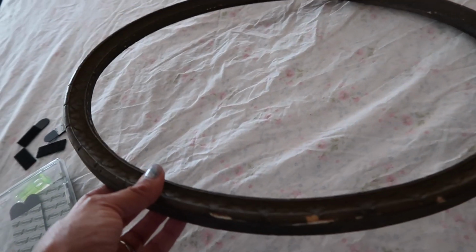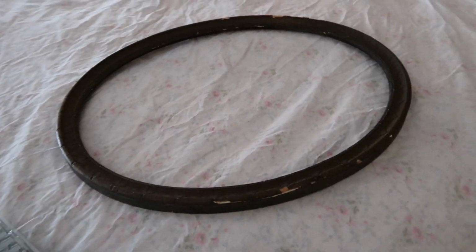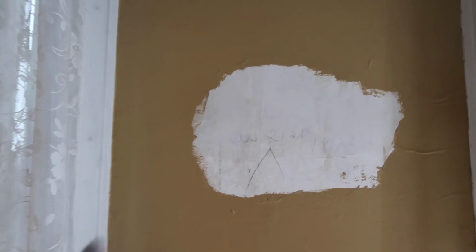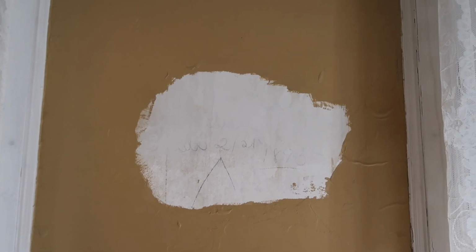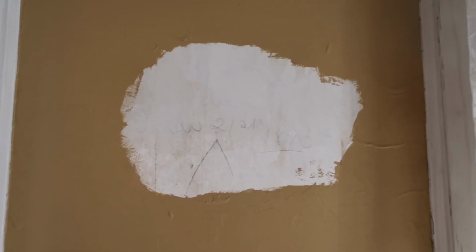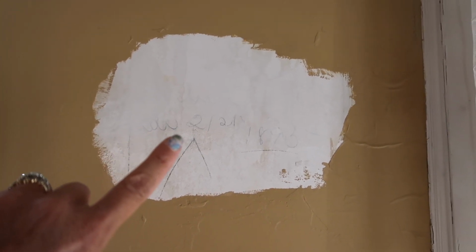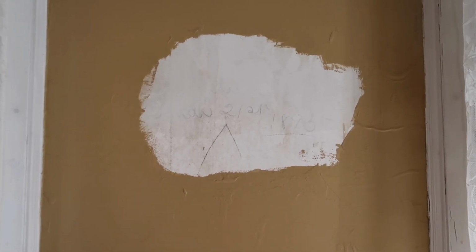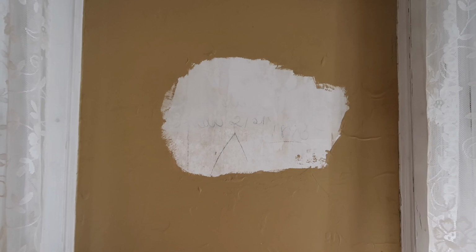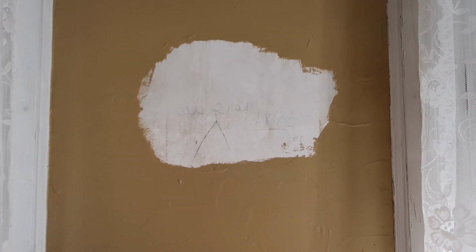I try to utilize things that I can find already laying around the house, and this is a very old picture frame that no longer has the glass or anything. And let me just show you where I wanted to put it. In our bedroom, there's an area here where one of the carpenters working on the house back in 1895 wrote on it, so you can see the date. It's 2/21, and then over here it says 1895, and I always wanted to feature this area more beautifully than it is now. Now it just looks like they forgot to paint a section of the wall, so I'm gonna hang it up right over here.